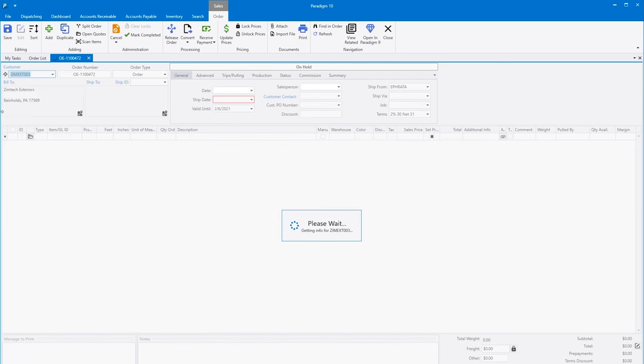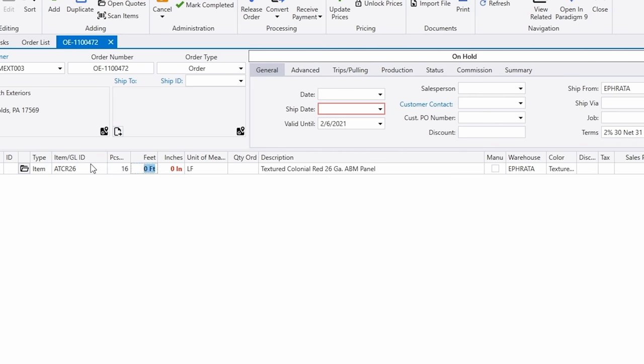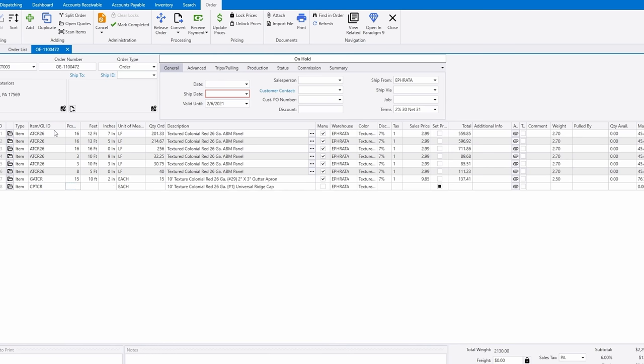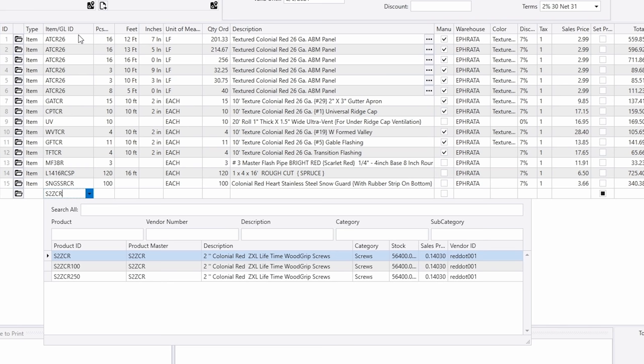Okay, what color? We're looking for the colonial red, please. 16 panels at 12 foot 7 inches. Okay. 10 universal ridge cap. 3 master flash pipe boots. 2,500 of the 2-inch ZXL screws.